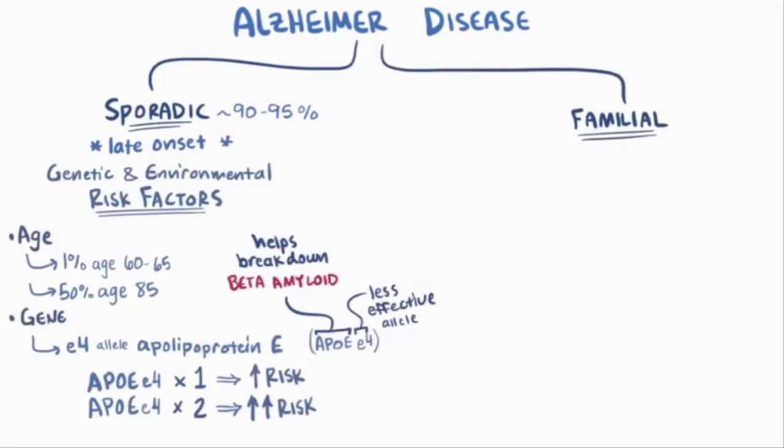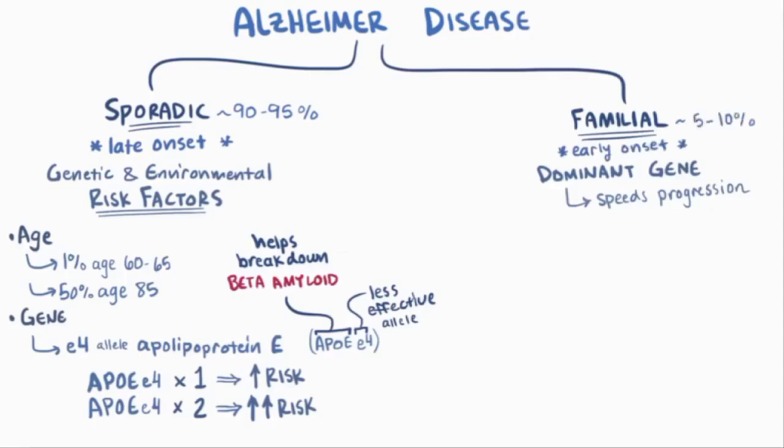Familial Alzheimer's disease, on the other hand, is used to describe cases where some dominant gene was inherited that speeds up the progression of the disease. So sometimes familial Alzheimer's disease is referred to as early onset Alzheimer's. Familial accounts for about 5 to 10% of cases, and can be caused by several gene mutations.